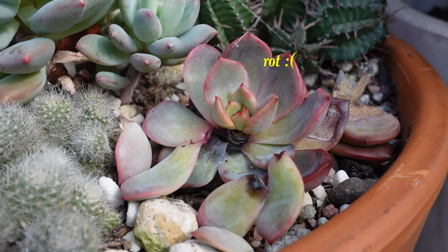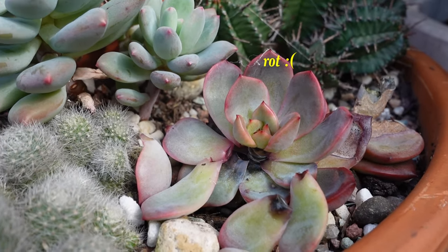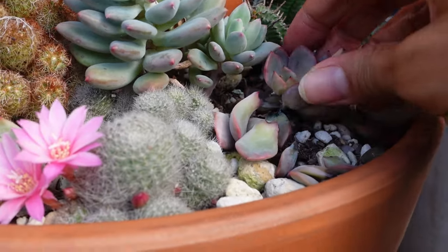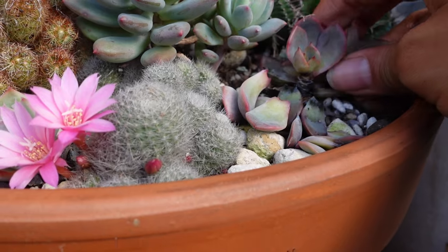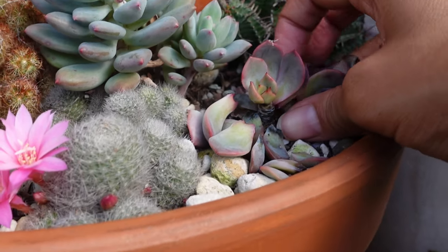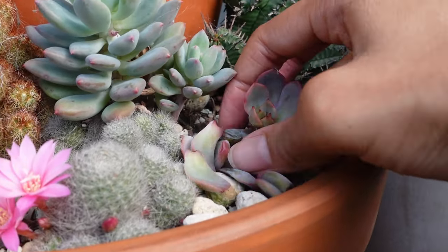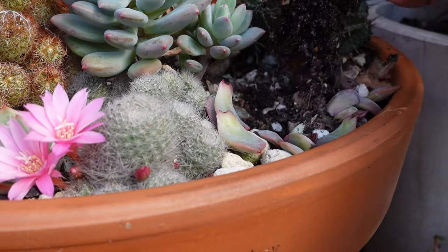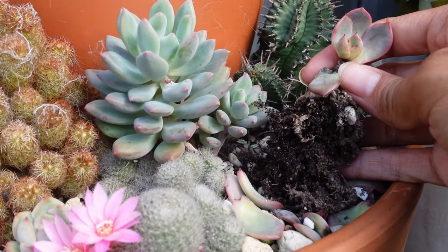Boo. That sucks. So let me see if any part of that is salvageable. No! Oh wow, they're just falling off. They're just falling right off. Okay, I'm just gonna take all of this out. I don't even know what that was. Was this a Hercules? Oh well, it happens.